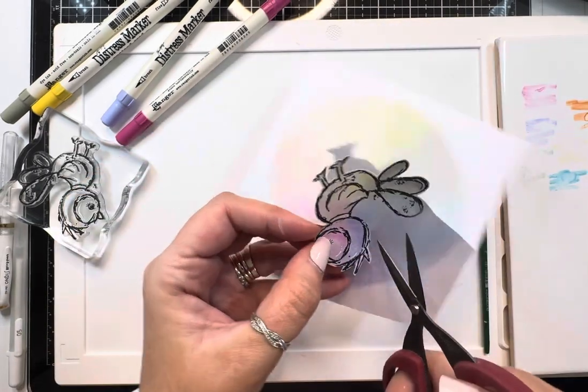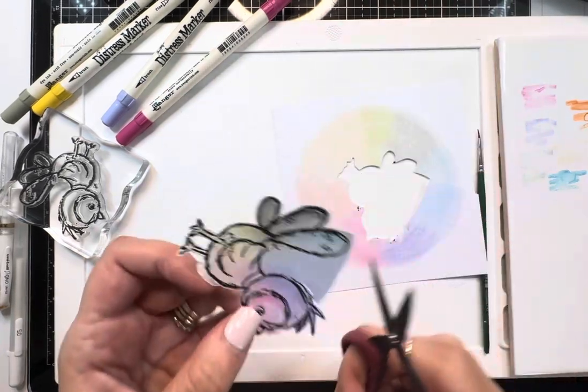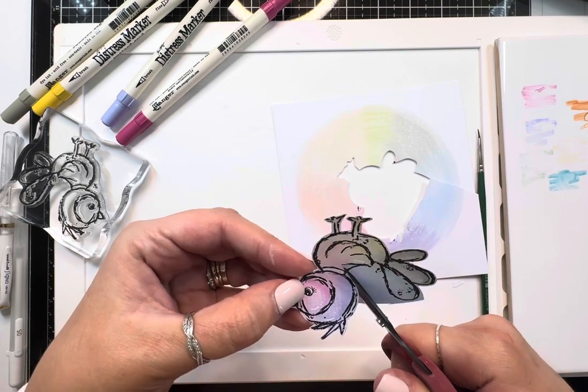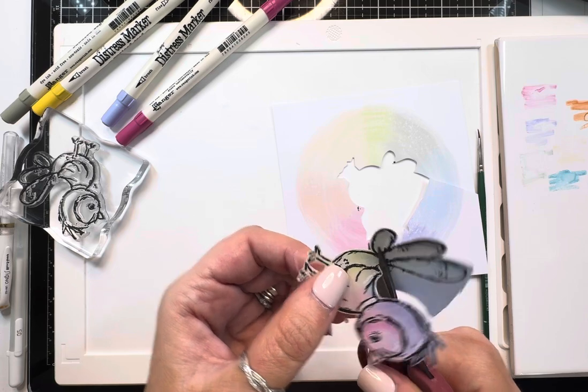So you can see how quick it is. Let's just cut across there, it makes it a bit easier. So I'm just literally, like I say, not being accurate in the least. Don't think you need to be.